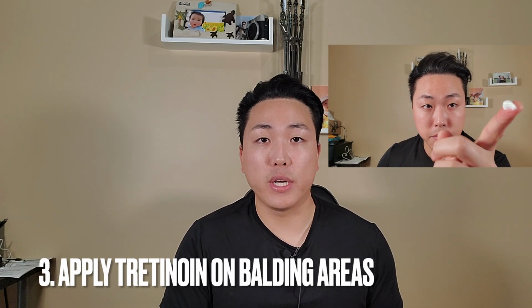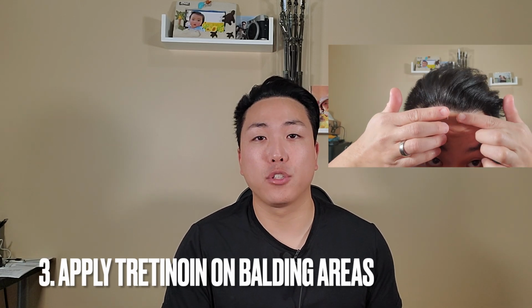After about 12 to 24 hours of microneedling, you want to grab your tretinoin cream, squeeze out a small pea-sized amount on your finger, and rub it on areas where you'll be applying minoxidil. You want to rub it on thinning areas. The study that I referenced applied 2 milligrams per centimeter squared on the target area. So depending on the area and degree of hair loss, you may or may not need more.